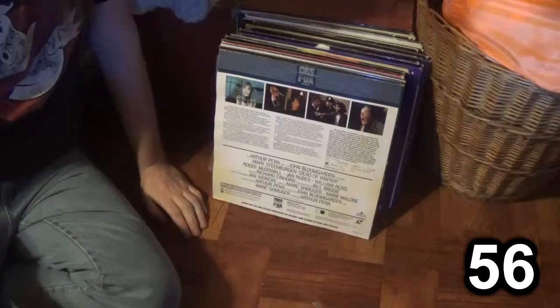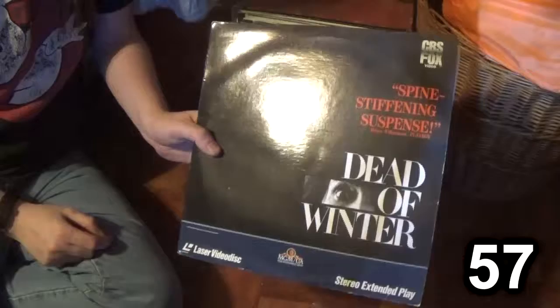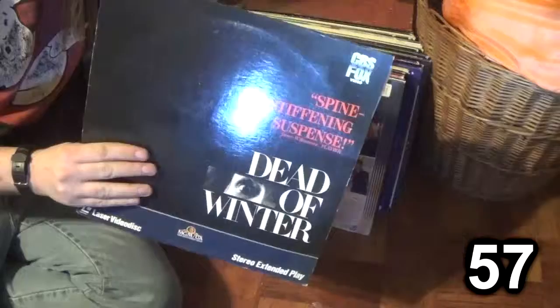Never heard of this one either. I'll give it a watch. It looks like a pretty good suspense film, actually. With one I've never heard of, with Roddy McDowall. And I usually, he's a pretty good guy. And reading the description on the back, he seems like he's the bad guy.